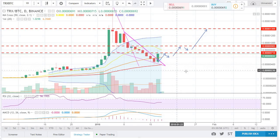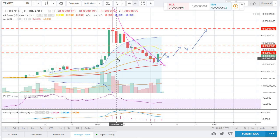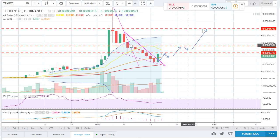Okay, so recapping, previous support becomes resistance on the upside now. The previous support was 7 cents near term, now that is resistance. Previous support, which was 10 cents, now it's resistance at 10 cents, and then it will be 20 and 30 after that. Okay, so that is a quick recap on Tron that we have been following for almost 2 weeks now.